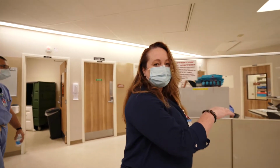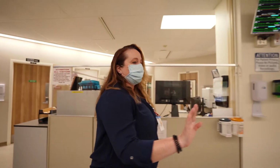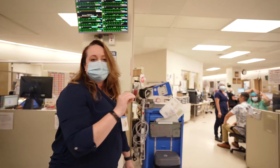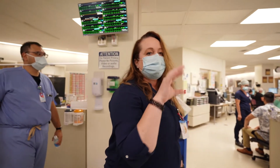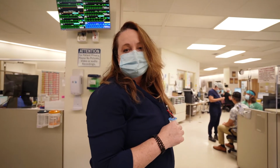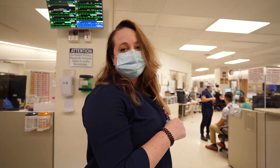Pretty standard ICU. We have a centralized nursing station. All of our patients are located on the perimeter. We also have cameras in each of the rooms, so all patients are watched by the whole crew at the same time. Let's talk with Dr. Thielen. He's one of our second-year residents that's currently doing his ICU rotation.